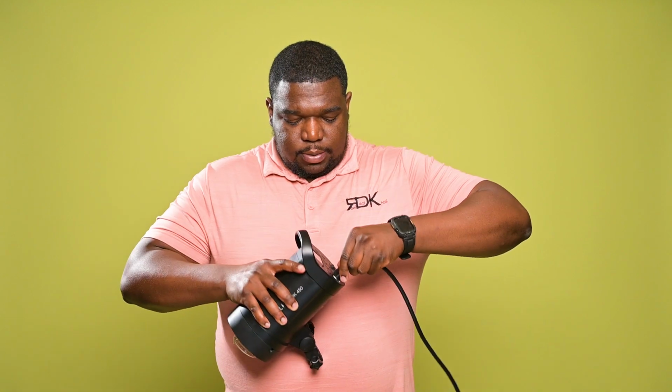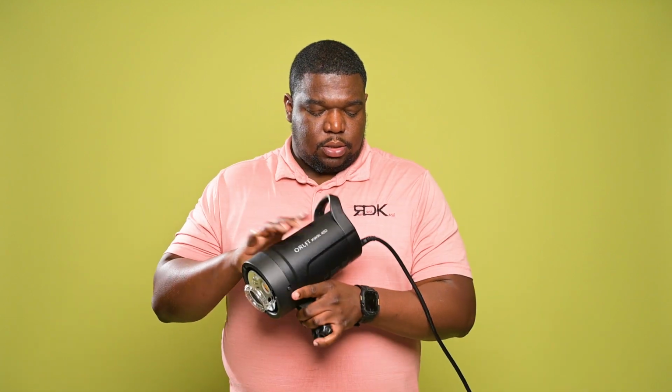So these are useful for photography. Continuous lights are useful for video. You can use it for photography as well, but you just don't get as much output as you would with a strobe. Right now I'm plugging it up so you can see what I mean by the strobe.